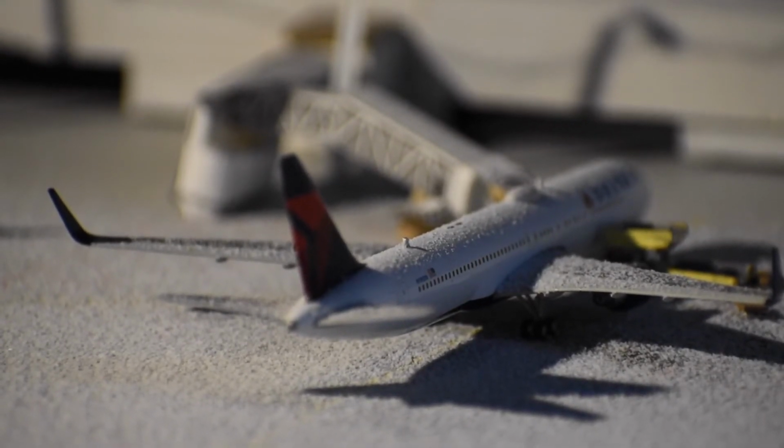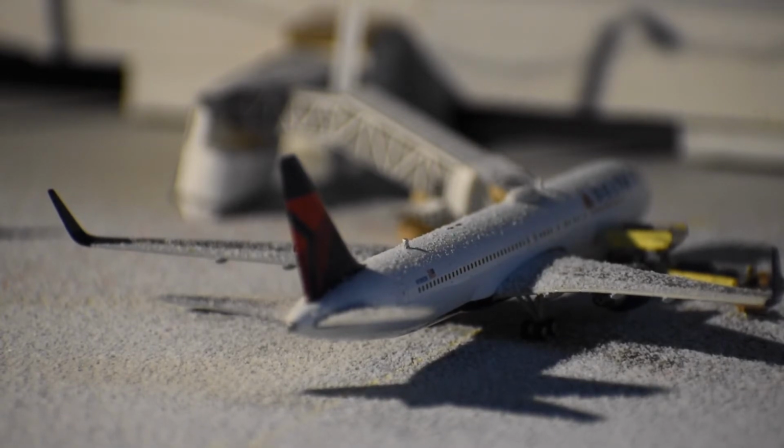Right here we have a Delta 767-300ER. This plane is currently resting and will be doing a later flight out to Accra. As you can see, it's also got the container loader just chilling right next to it. Also, I believe the Dakar route has been upgraded to a 767-400, but we don't have that, so in the meantime we'll just use the 767-300. I didn't know that until recently, so it's pretty interesting.